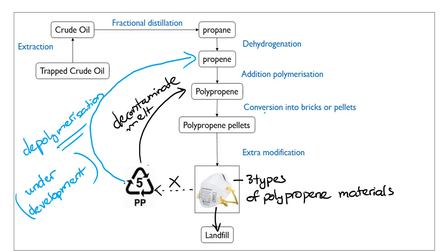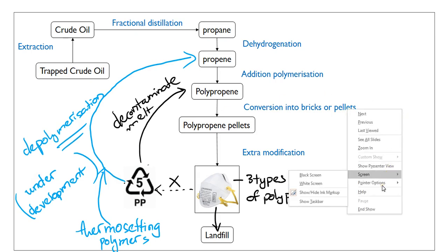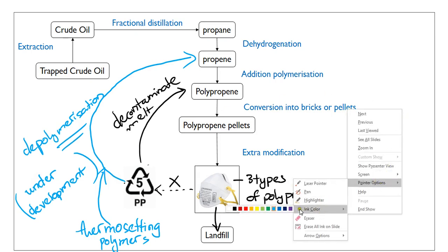Another good thing about depolymerization as a recycling method is you could also use it for thermoset polymer. So if I have thermosetting polymer, the things that cannot be melted, if I can depolymerize it, I can also recycle it. So thermosetting polymer could also be recycled via depolymerization. This is just under development. Hopefully in the future we can have better recycling methods, because right now this is such an unsustainable process.